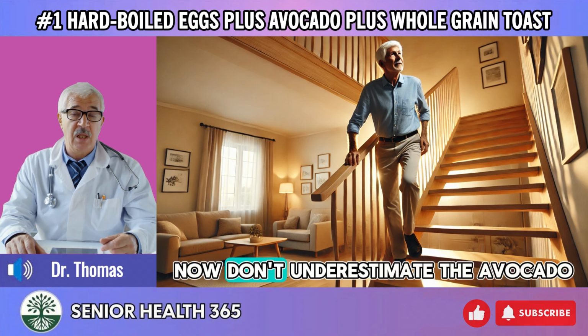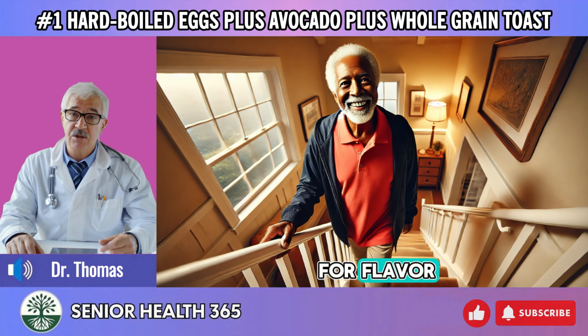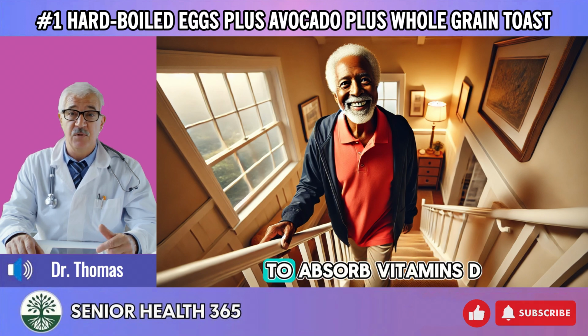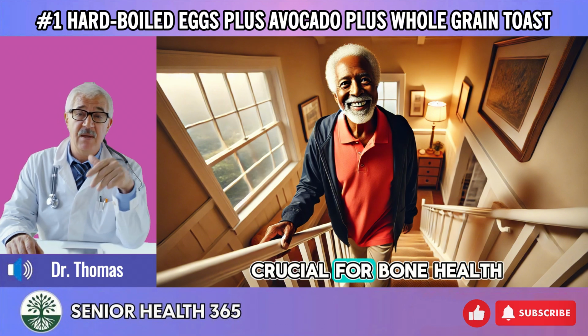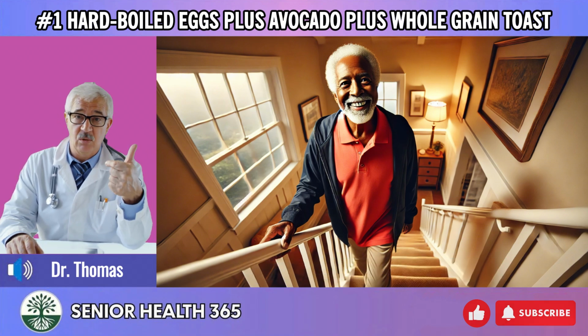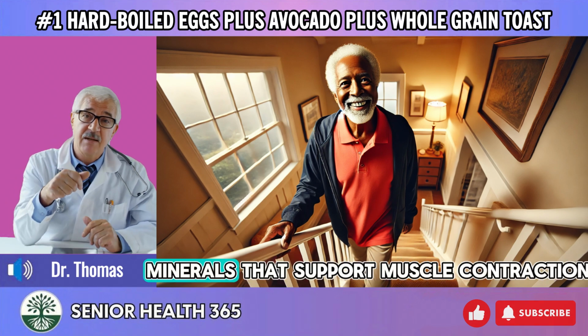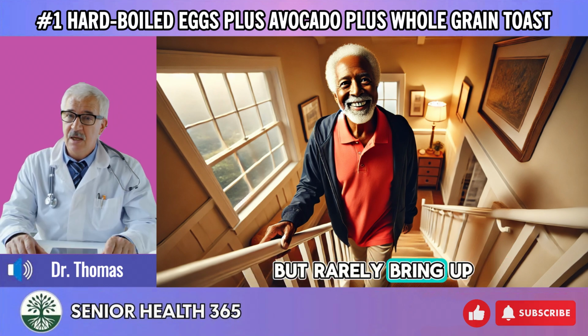Now, don't underestimate the avocado. It's not just there for flavor. It gives your body the kind of healthy fats it needs to absorb vitamins D and K, both of which are crucial for bone health and collagen production. It's also packed with potassium and magnesium, minerals that support muscle contractions and help prevent cramping, something a lot of seniors quietly deal with but rarely bring up.